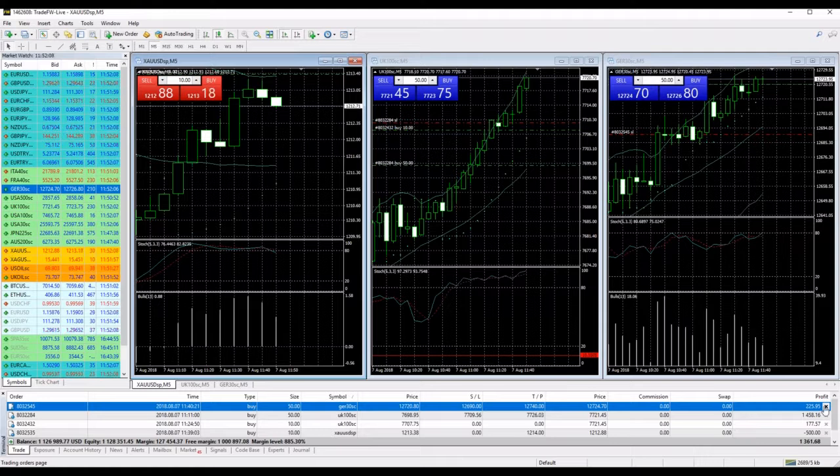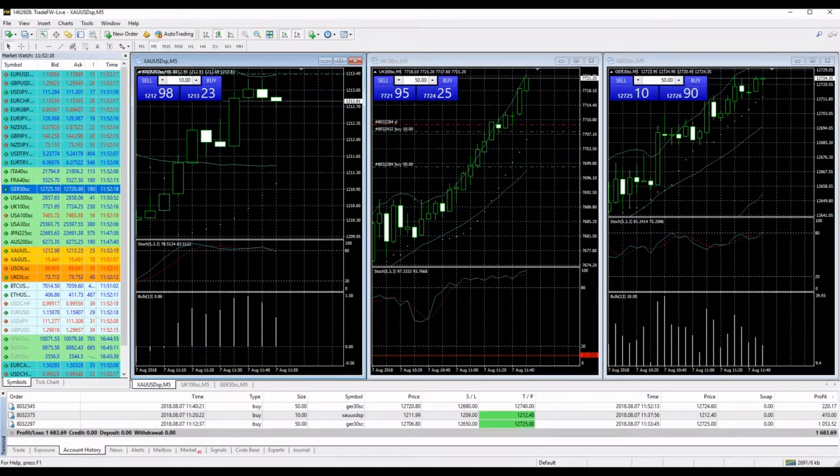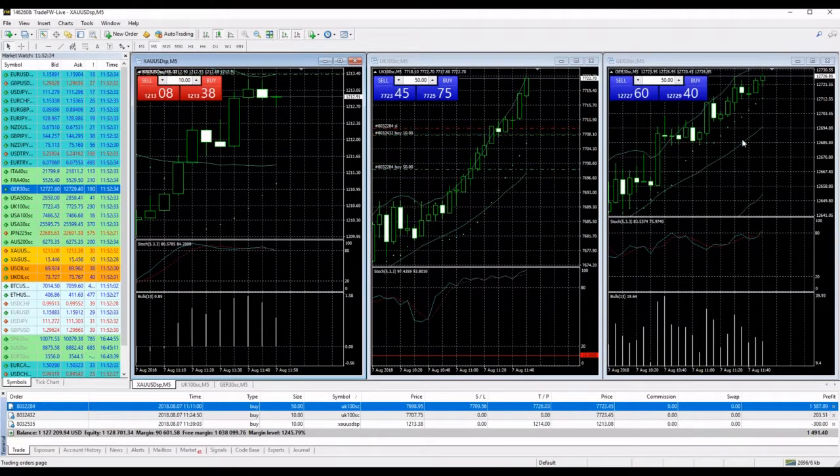Okay, right now we are making $225, and I will close it with $225. This is good, and we increased our profits right now for this morning to $1,683. Good, good. Our UK 100 position is at $1,500 right now.